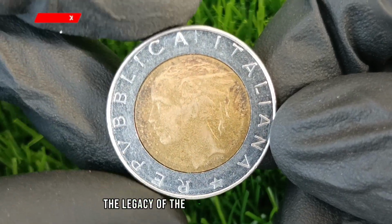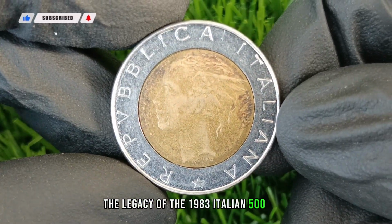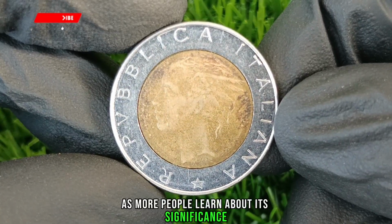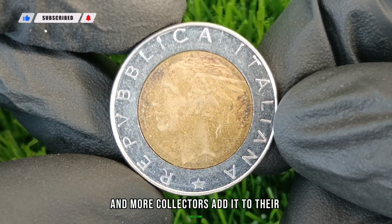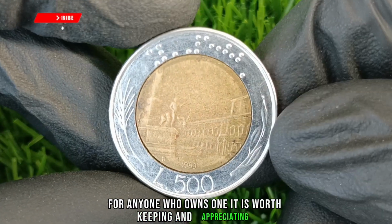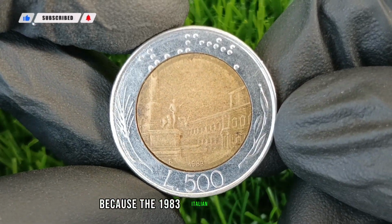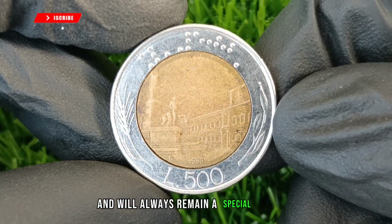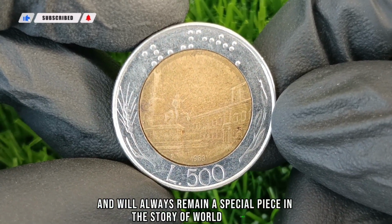The legacy of the 1983 Italian 500 Lire coin continues to grow as more people learn about its significance and more collectors add it to their collections. For anyone who owns one, it is worth keeping and appreciating because the 1983 Italian 500 Lire coin is valuable and will always remain a special piece in the story of world coinage.